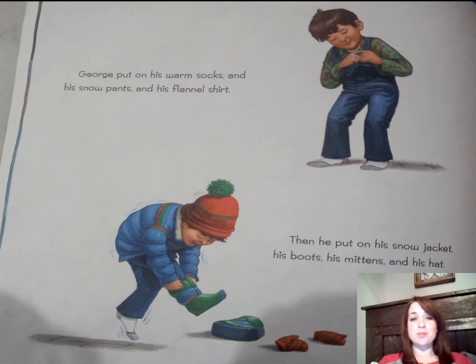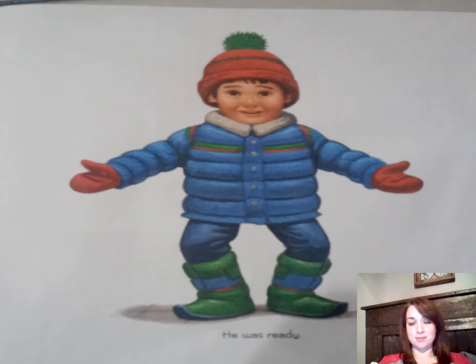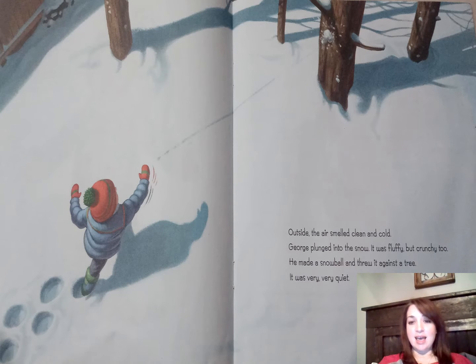George put on his warm socks and his snow pants and his flannel shirt. Then he put on his snow jacket, his boots, his mittens, and his hat. He was ready. Outside, the air smelled clean and cold. George plunged into the snow. It was fluffy, but crunchy too. He made a snowball and threw it against a tree. It was very, very quiet.